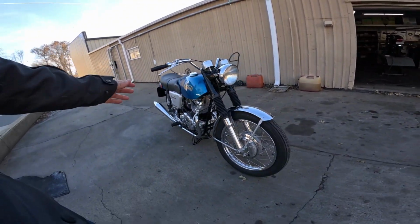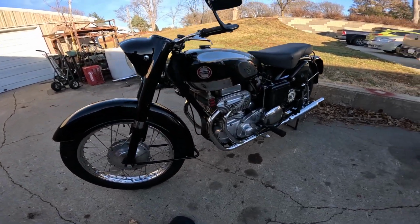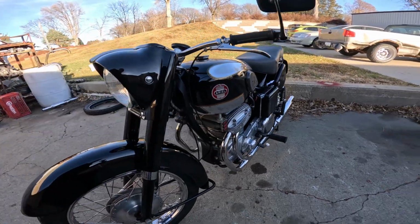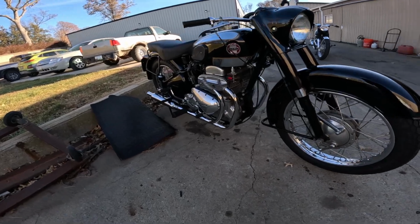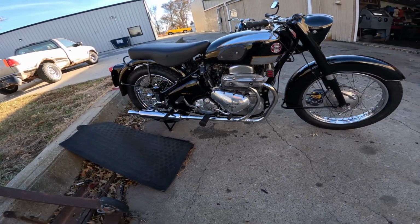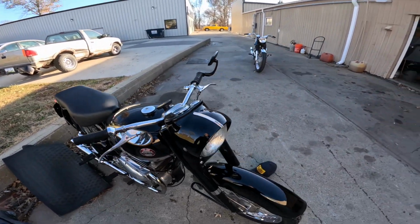Check it out. 750 Norton, 68. I don't know what that is. It's an Ariel, of course, square four. Check that out. Look at these little indents on the tank here that are chromed down here. Just an absolutely beautiful motorcycle. I begged to ride this, but it's a customer bike, so not going to happen. Plunger shock on the rear. Just a beautiful machine. Look at that thing. Isn't that just gorgeous?